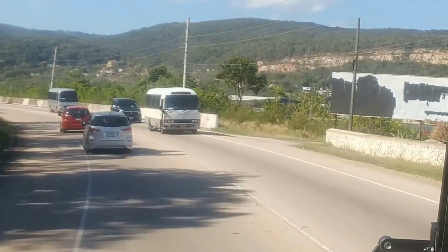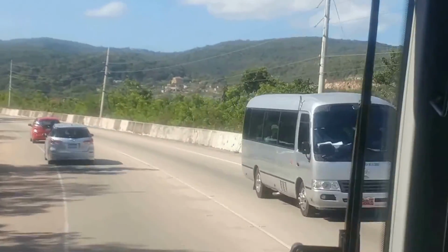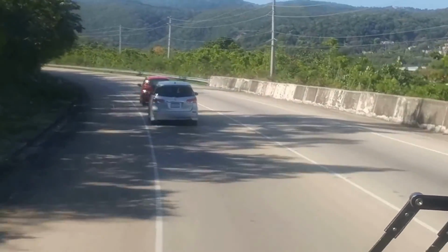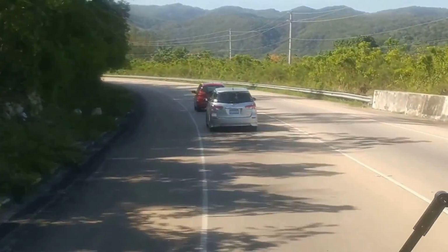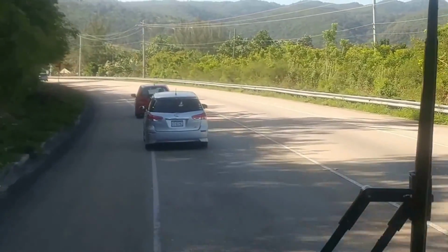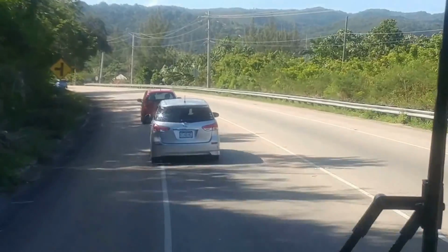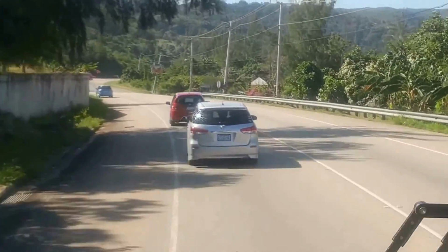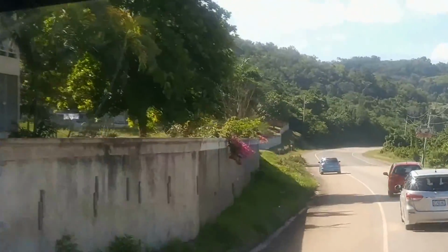Hey, we're still here in Jamaica. We are entering an area of the highway between Ocho Rios and the airport. This particular section is, I guess you would say, south of the Paradise Cove area. I wanted to take a moment and talk about the houses that you see.